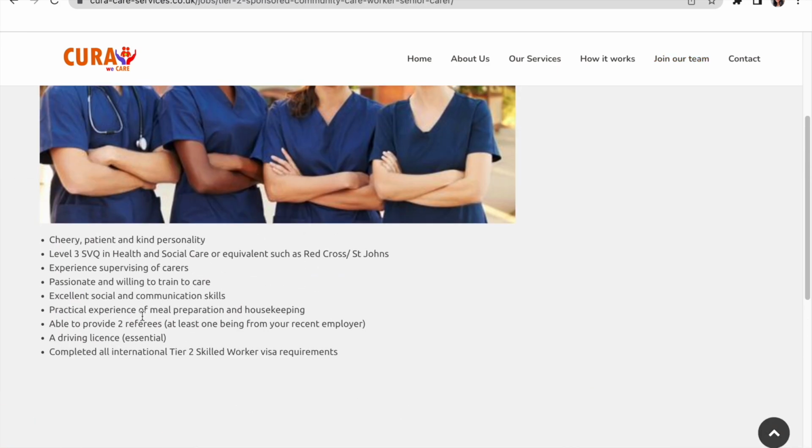So this is what they're looking for in the candidate: level 3 SVQ in health and social care or equivalent, such as Red Cross or St. John's, experience supervising carers, passionate and willing to train to care, excellent social and communication skills, a driving license, and you must have completed all international tier 2 skilled worker visa requirements, which are the IELTS, the English proficiency exam, and other things that are needed to get your tier 2 worker visa. So you need to get all of that ready. All right. So that's for the senior carer role.